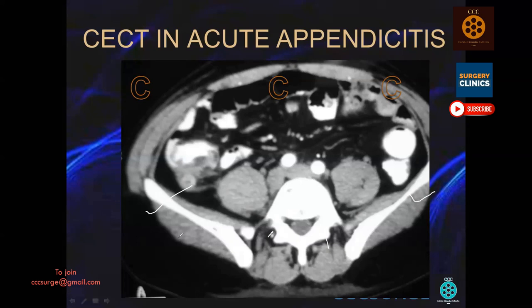I can see the muscles. I can see the gluteus. By the time the examiner is saying, tell me what is the diagnosis, you say, sir, I can actually see that this is normal bowel. Okay, thin walled. The moment you come into the right iliac fossa, however, you now see that there's a thickening of the wall. Can you see that thickened wall? The posterior wall is thickened.